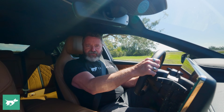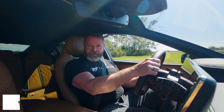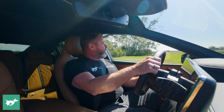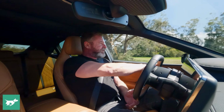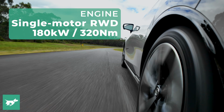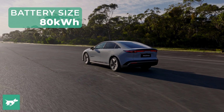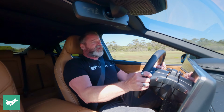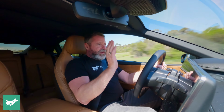So this is my first drive on a closed road. We're at Holden's old Lang Lang Proving Ground in a left-hand drive European spec Mazda 6e, the 4th generation Mazda 6, now all electric. So let's see what it can do. I'm in comfort mode and I'm going to flatten it because we're in a rear-wheel drive Mazda with an electric motor. This is the European spec car. It has 180 kilowatts and an 80 kilowatt hour NMC battery. The Australian one will have a 78 kilowatt hour lithium iron phosphate battery and 190 kilowatts. So slightly more performance and maybe a slightly different feel to the European car.